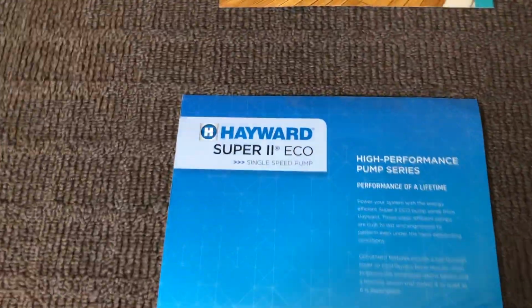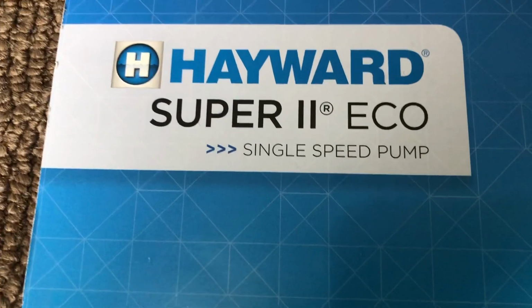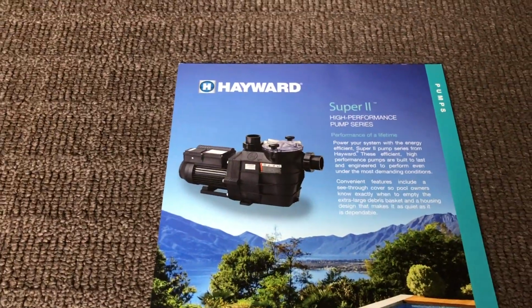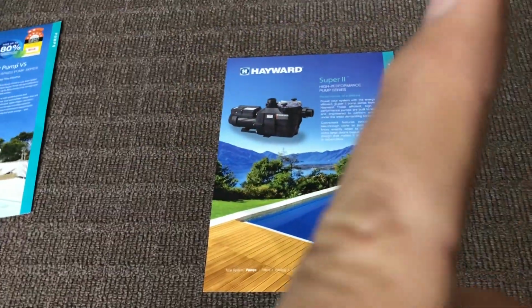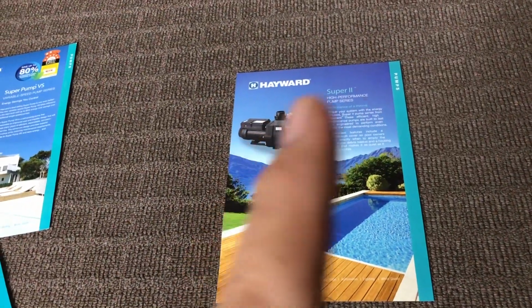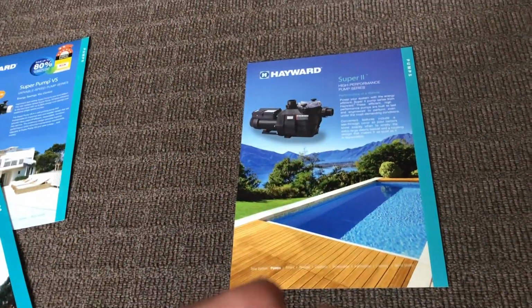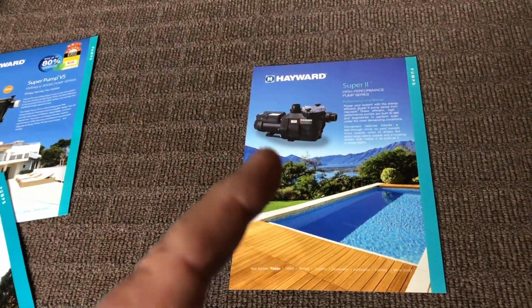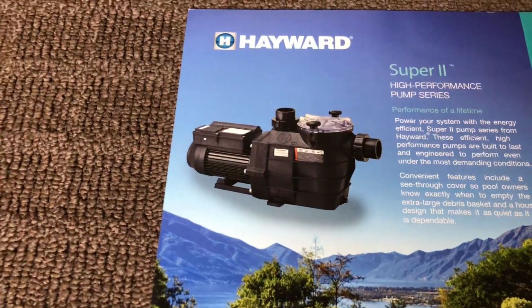Now, Hayward has just put out what they're calling their eco pumps. I've been selling these Super 2s, really good quality pumps. I'll put a link up here. I've got a comparison video between the Super 2 and their cheaper PowerFlo 2. PowerFlo 2 is great for solars, great for above ground pools, and when you're on in-ground pools, the Super 2 is the way to go.